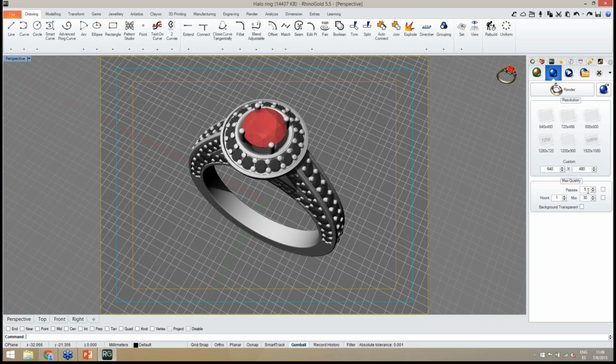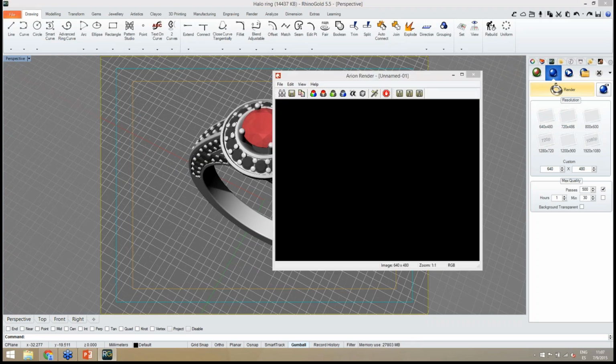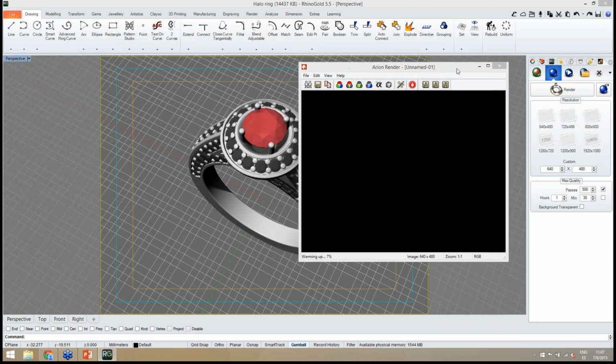We have the possibility to define the number of passes, which if I don't activate, it will start rendering, and then we need to stop the render manually. So if I don't check the passes or the time, I will need to stop the render. If not, I can define, for instance, 500 passes, activating here, and it will stop automatically when it calculates 500 passes. So let's try. Just click on render, and here we go.